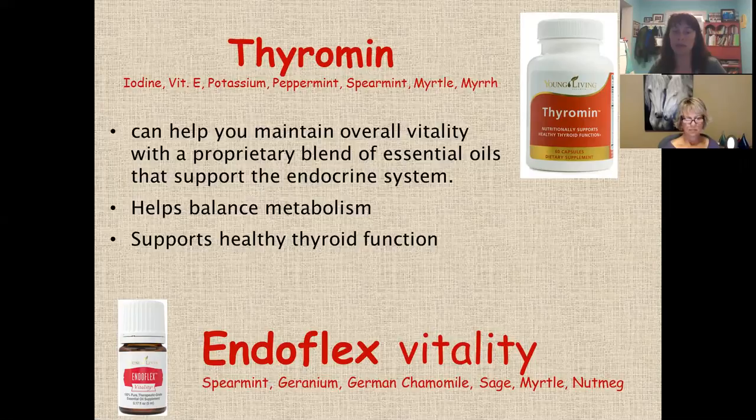Same with the Endoflex. Here we have the Endoflex Vitality listed, so you can put that into your Ningxia Red shot every day. It's one that I do a lot of times into my Ningxia Red shot. And there's some other great endocrine system supporters also.